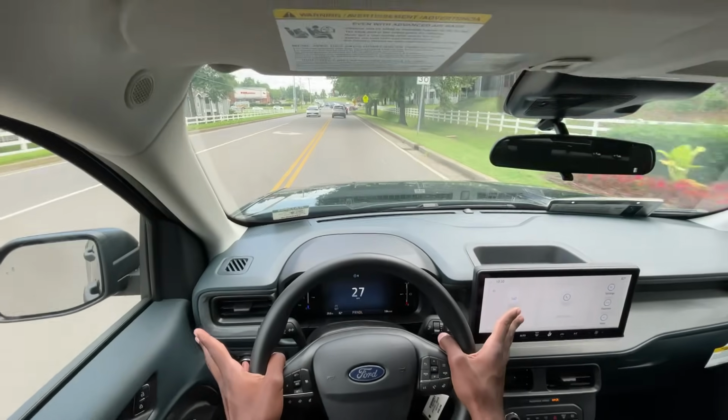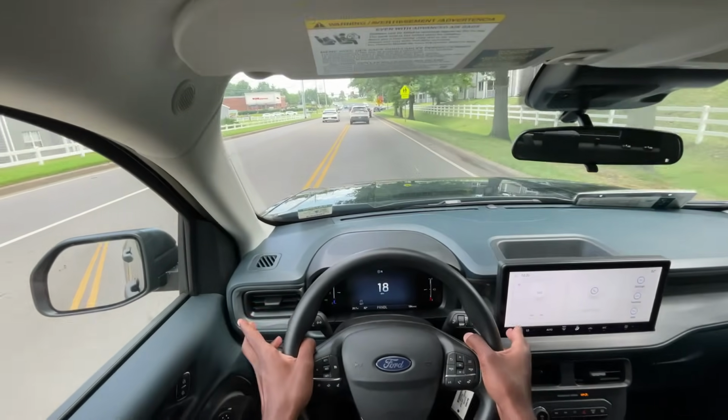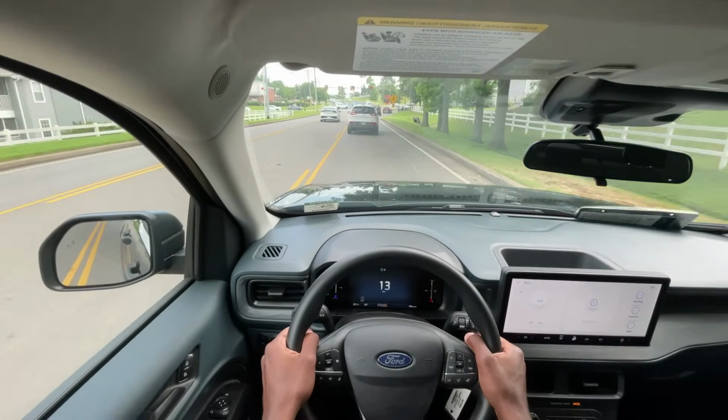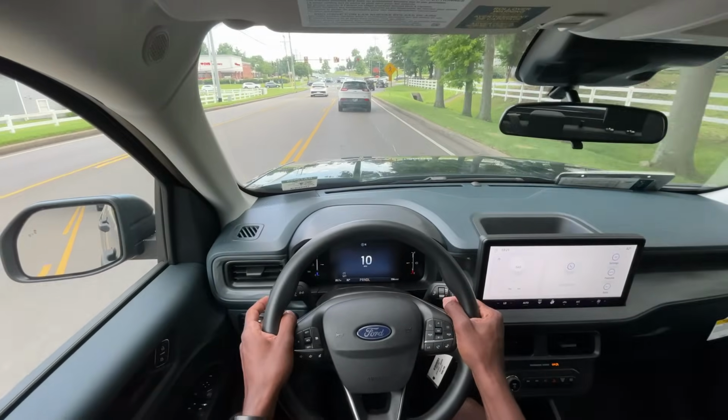Now, obviously, it's not as big. It doesn't have the same presence to it, not even the same kind of tow capacity and things of that nature, but it gets the job done.